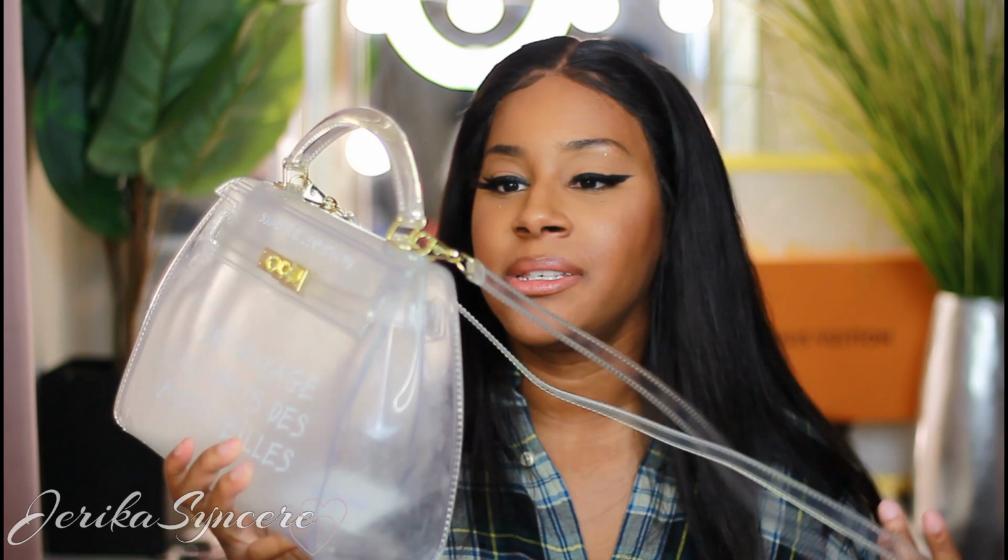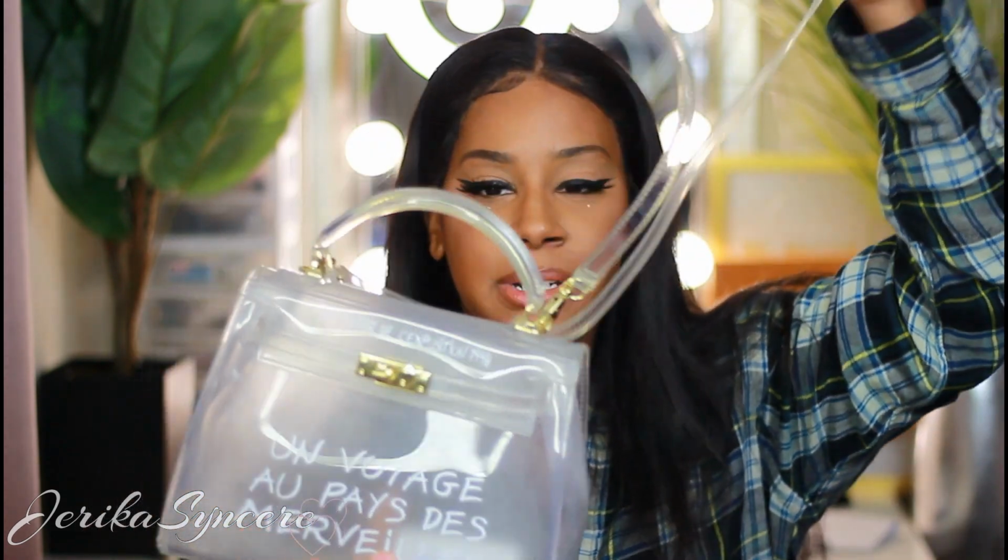Oh, there's no link. It's no longer on Amazon, so I probably have to find another link. I'm pretty sure it's on Amazon, just not that specific link is working. But this is cute. You can wear it as a crossbody, or you could just wear it as a cute little clutch. But like I said, this bag is really sturdy. So this is a great bag. I don't remember how much I paid because the link is dead, but I will try and find another one for you guys.